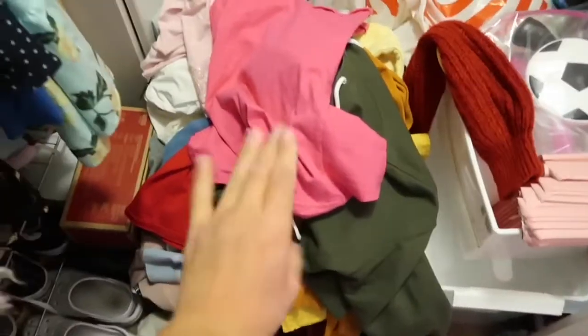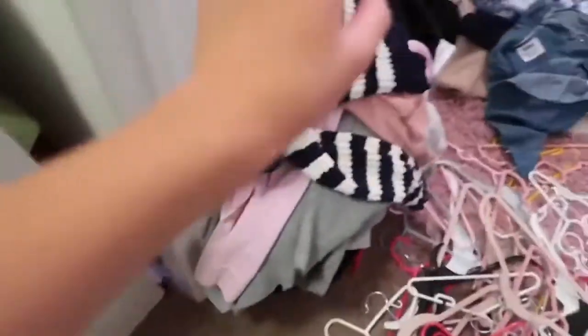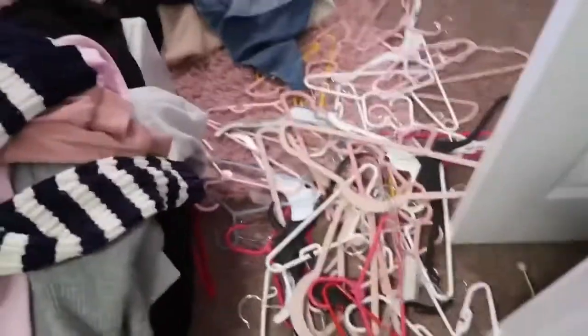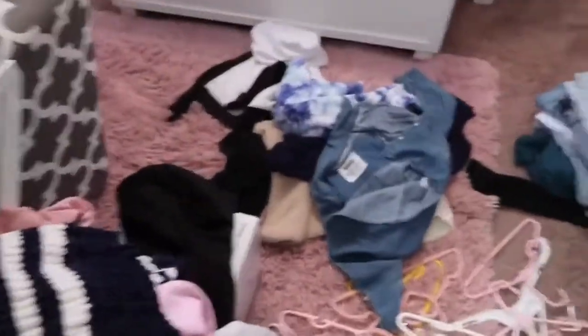How it's looking. Here are all of the things I'm keeping. Oh my goodness, not that big of a pile as I expected, but it is a pretty big pile. But everything I need to try on, all of the hangers, everything I'm getting rid of. I'm pretty sure there are going to be more things I'm going to get rid of once I try everything on. I will let you guys know when this is done.